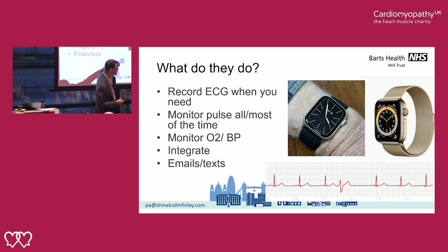But this is on the wrist of someone I hope will find it useful. That's my dad, who I bought an Apple Watch for after he had a funny turn on an airplane. We can also monitor the oxygen saturations. And if you look in the instructions, it says this is not a medical device, it's for your general health, and so on.